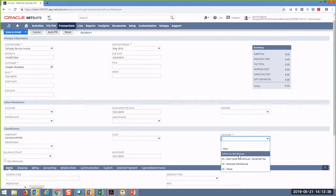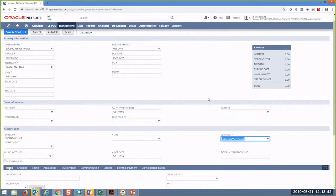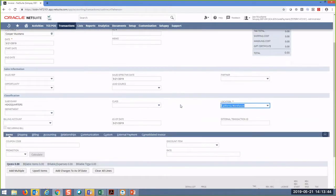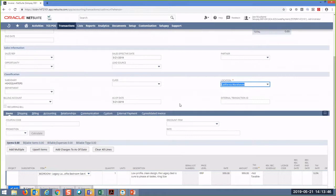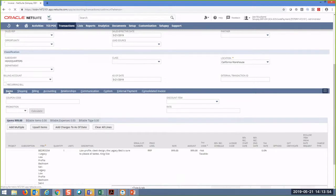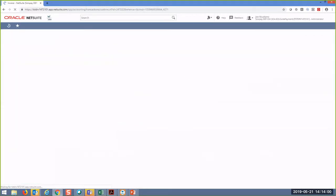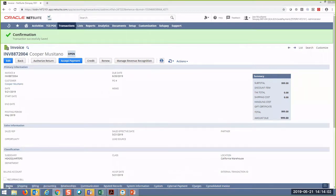So this really is something that a lot of our folks, anybody that's actually putting their customers on terms and accepts credit cards or ACH, they love this solution. So all they're going to do here is click Save and Email, and then I will show you as it's saving up here to the top left, I will get an email in my box.